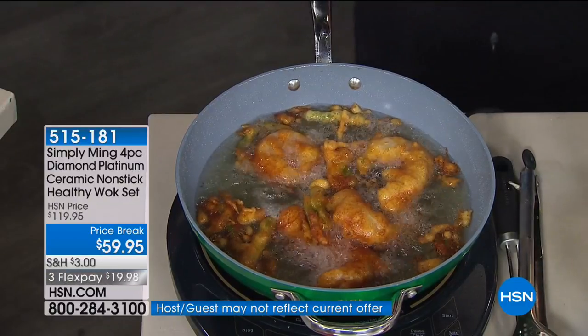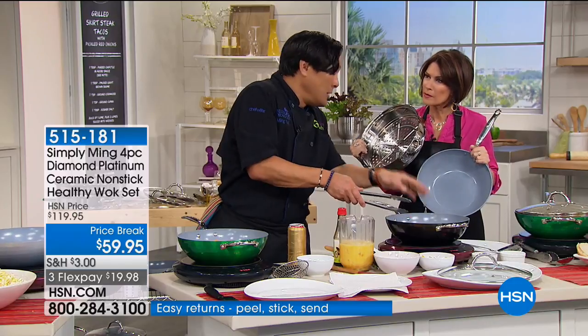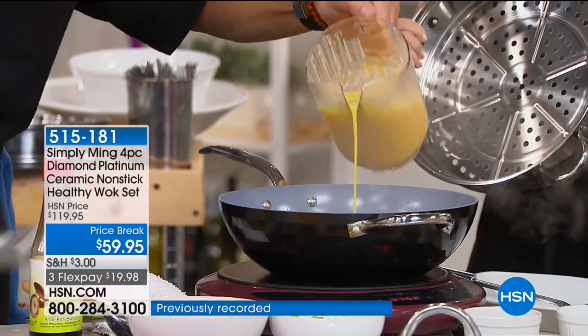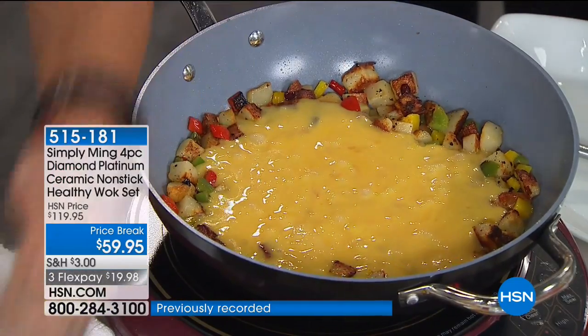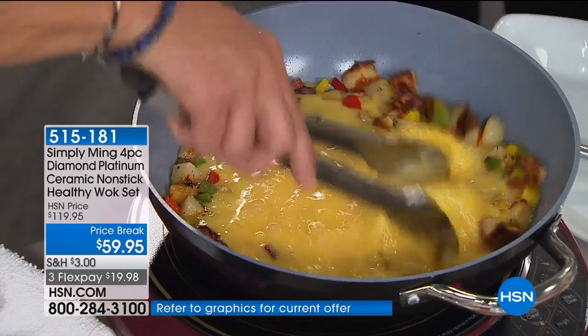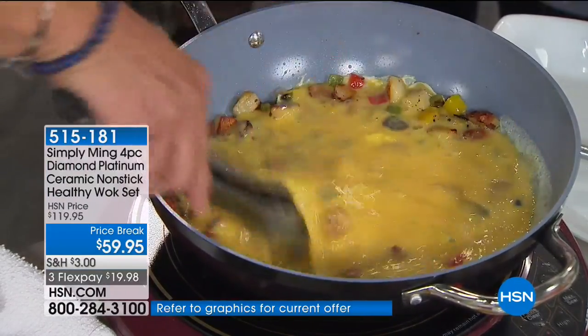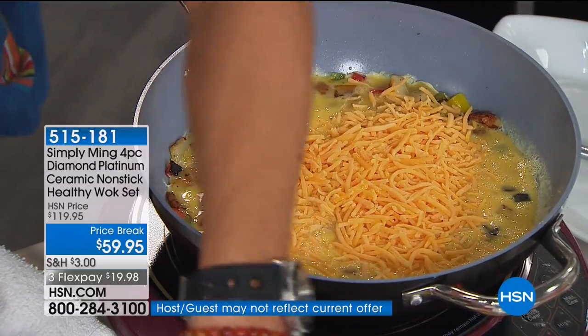This is a great breakfast dish. Just a frittata, onions, bell peppers, and potatoes. Oop, there's a spoon in there. We'll leave that. We won't serve this spoon. Then cheese. Mix this up, again, using my tongs. I'm not worried about that. We can add my cheese on top. And we do have the tongs available.